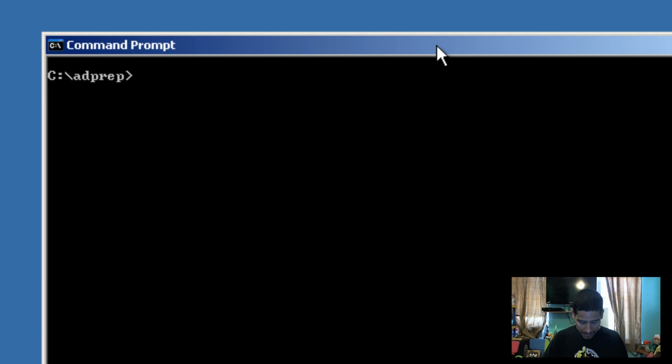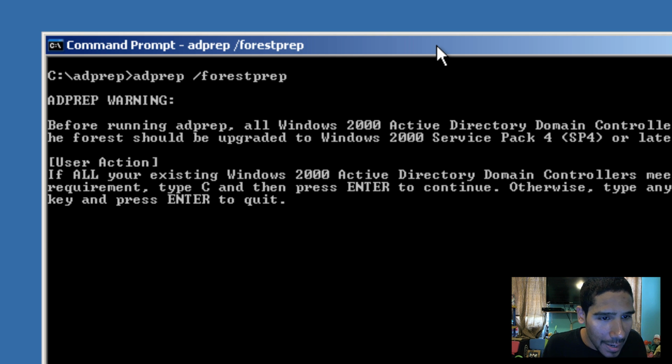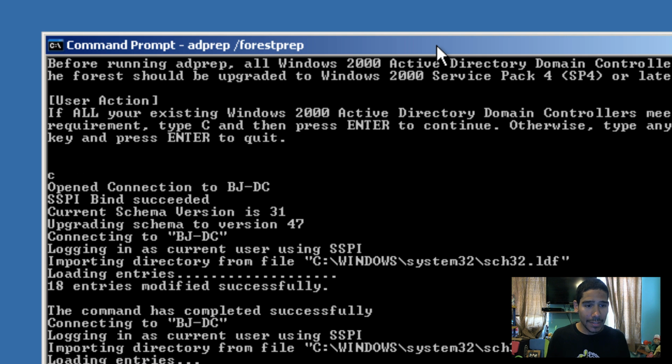The two commands that we need to run, again I need to look at my notes: the first command is adprep /forestprep. So it's adprep, space, /forestprep. Okay, yep, and we're going to hit enter. It's going to say that before running adprep, all Windows 2000 Active Directory domain controllers in the forest should be upgraded to 2000 Service Pack 4, and so on. If that's covered, just hit C to continue. Type C and then hit enter, and it's going to do its thing.